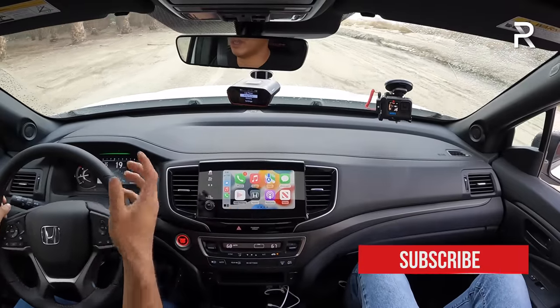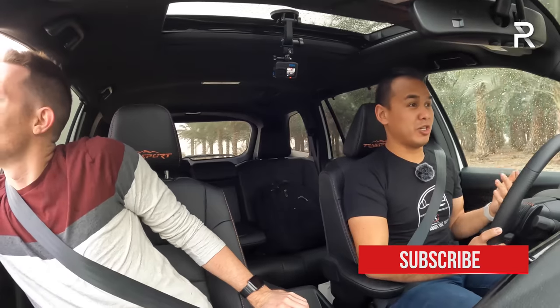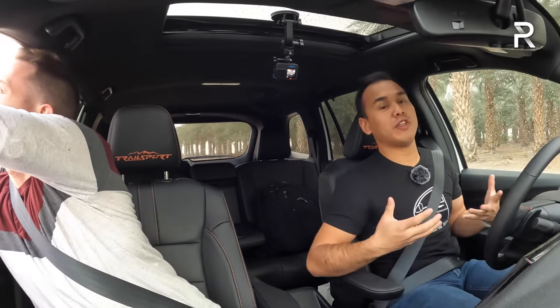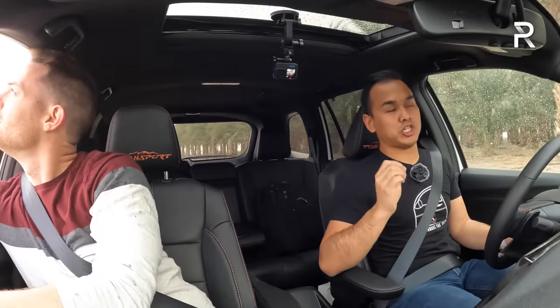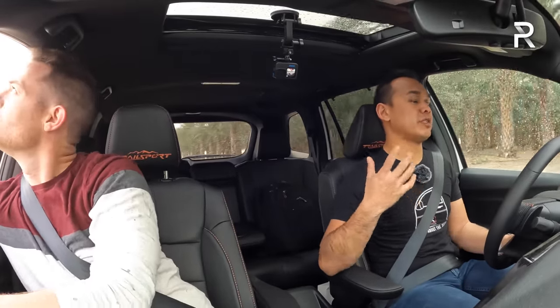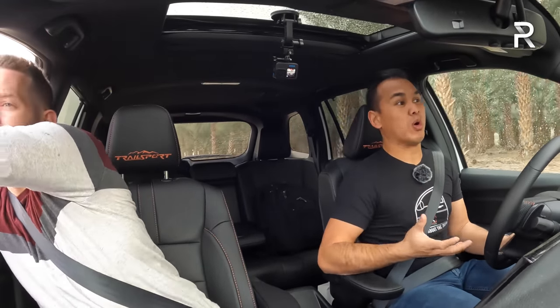And when the Passport came out last year or 2 years ago, I was a little disappointed because it essentially was just a shortened version of the Pilot, and I wanted Honda to do more. So this is kind of their attempt to do more. And I have to say, I do like the changes they made to the styling. I think the vehicle looks a little bit more rugged. It looks a little bit more distinctive. I also think that Honda could have done more to the Trailsport model.